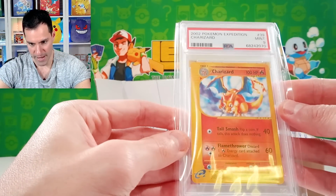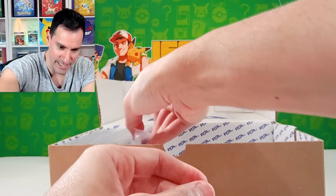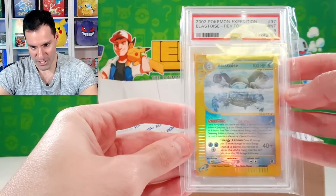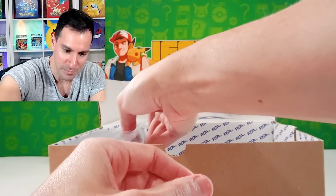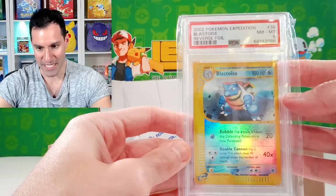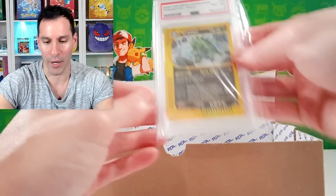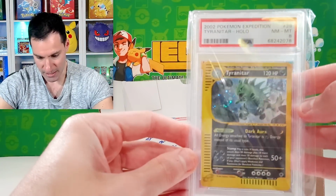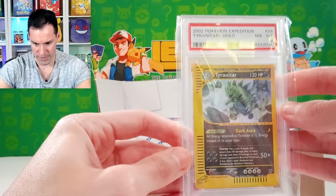There's the Charizard from Expedition. I've pulled this one. That one's a 9, not a 10, but Blastoise from Expedition, the reverse foil, is a 9. There's the reverse other type of Blastoise from Expedition. That one's just an 8, though. I have a Jenga tower going on right here. Now we got some holos. A Tyranitar Expedition. Man, I've never pulled that one before.